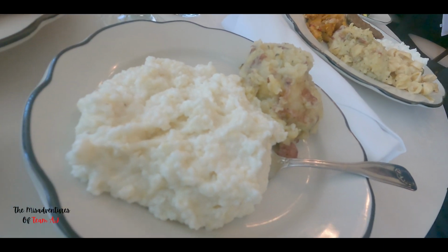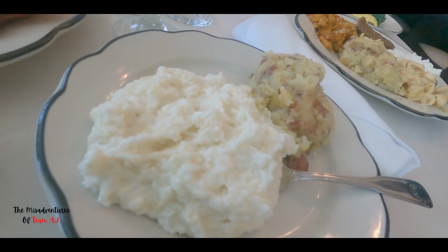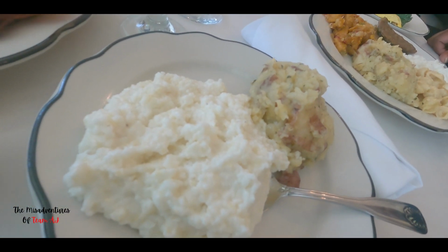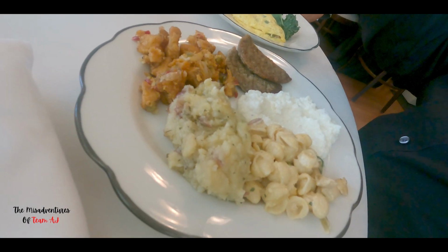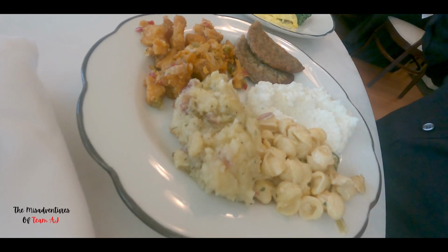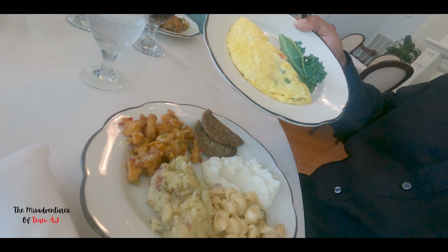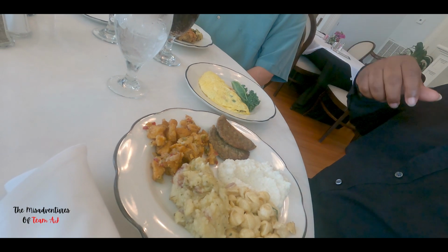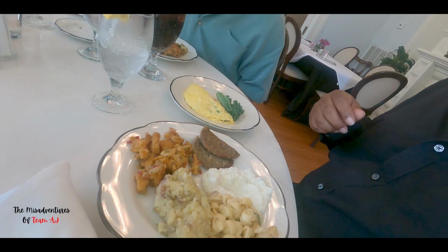So I got some grits. I love my grits since I moved to New Orleans. I was obsessed with grits, and I can't do without my grits. And then I got some red potatoes, which look amazing. Han, what did you get? I have the cottage potatoes, and the red potatoes, along with a shrimp pasta, some grits, some sausage, and I have an omelet here that has shrimp, peppers, tomatoes, onions. So they do custom omelets. The waitress asked us if we wanted a custom omelet and some crab cakes. That was an egg Benedict crab cake.